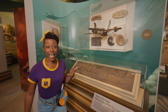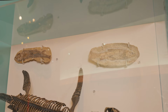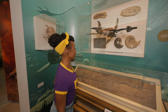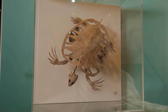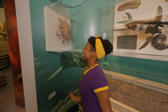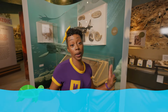Whoa! Check out these marine fossils. These animals lived in water. Oh, do you see the fish? Let's count them. One, two, two fish. Let's count the ammonite shells too. Ready? One, two, two shells. Awesome counting. Oh, and check it out. This is a fossilized sea turtle, an ancient one from millions of years ago. Let's count its flippers. Ready? One, two, three, four. Four flippers. Let's pretend to swim, swim, swim, just like a sea turtle.